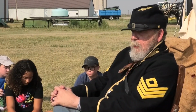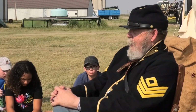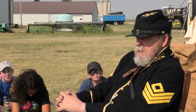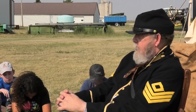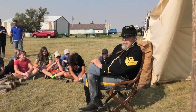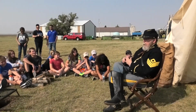That fort flooded all the time, being right there at the river crossing. And it was a very poor location, just sod buildings and so forth. In 1866, the name was changed to Fort Harker. And then in 1867, they moved that fort 1 mile to the northeast. The reason they moved it is because they wanted it to be closer to the railroad that was coming in.